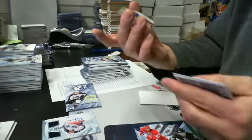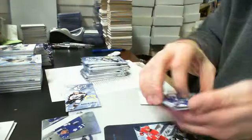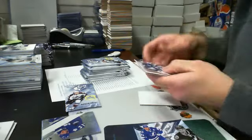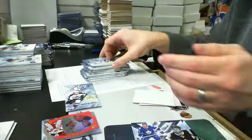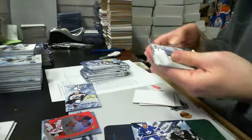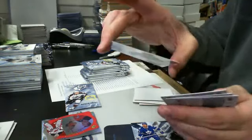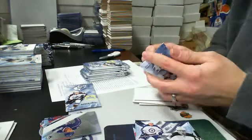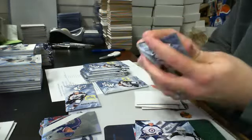And then we have a rookies of Morgan Rielly for the Leafs. Then we have a retro SPX of Martin Brodeur for the Devils. Then we have a rookies of Ryan Murray short print for the Columbus Blue Jackets. You know what? I'm going to save this one for last. And I'll tell you guys why after.